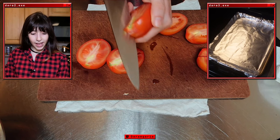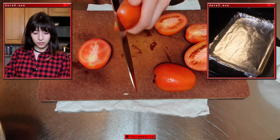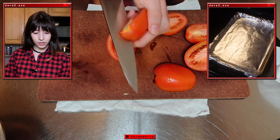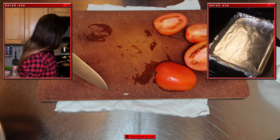Ready? Diagonal incision, beautiful. Couple more to go. Diagonal, diagonal, excellent, and diagonal, diagonal. Lovely. So guys, let's get my tomatoes onto my sheet tray now.